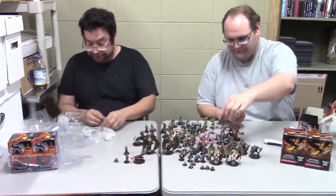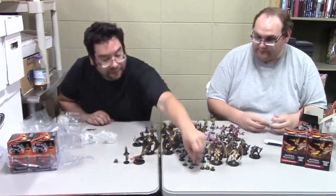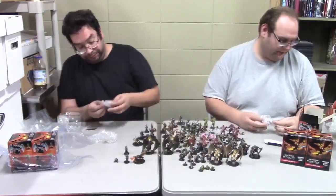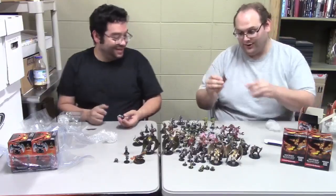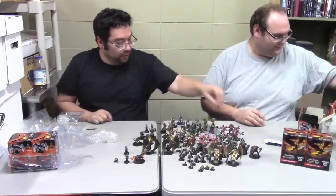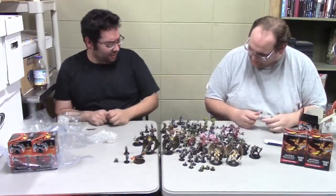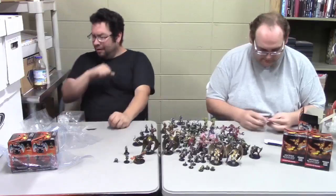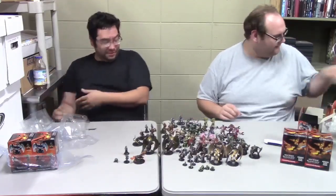Werewolves. Sweet. See another closet. Look at those guys down there. Perfect. You got another wizard. Nice. Those guys are great. They're really cool. I really dig the sculpt. They do seem a little tall, like the druid, actually. Yeah. Sort of in the same height bracket. Another Babau with a spear. Nice.